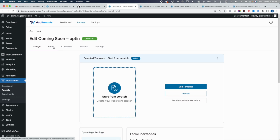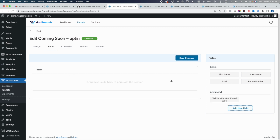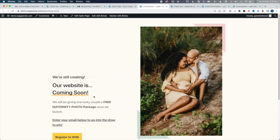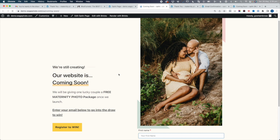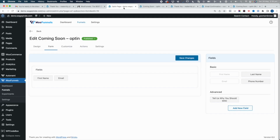Let's move to the next tab, which is the actual form. If we click into that, you can see that we have first name, email address, and tell us why you should win. These are standard forms; if we get rid of them, delete, I just went first name, and then email address. And then I decided for this specific case we're going to be doing this demo where we're a photography website, and to get email addresses we're giving them the chance to win a free photography package for their maternity shoot.